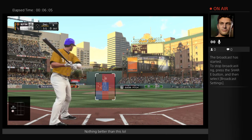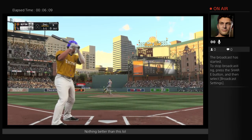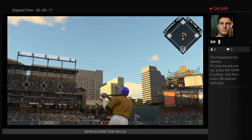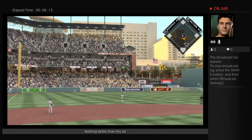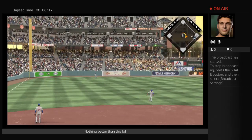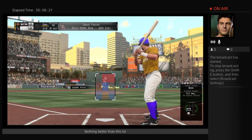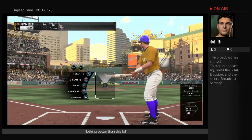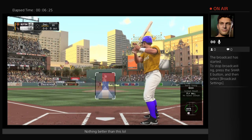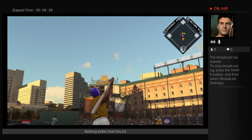Ball 1. And a good pitch, but he gets quite a lot of it. And in fact, he got more than a lot of it. He got all of it. It's a home run. Batting 7. A solo home run here off the bat of David Freese, as it's now a 2-0 ball game.